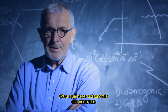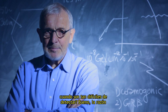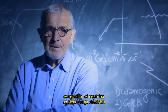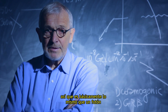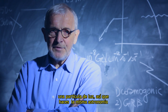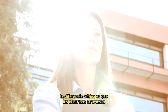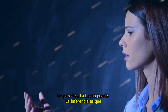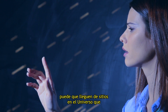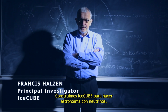Why do astronomy with neutrinos when they are so hard to detect? Well, the reason is simple. First of all, the neutrino has no electric charge, so it's basically the same as a photon, the particle of light. So you're doing the same astronomy. The critical difference between neutrinos and light is neutrinos go through walls, light doesn't. And so the inference is that they may reach us from places in the universe that we have never seen before. So we built IceCube to do astronomy with neutrinos.